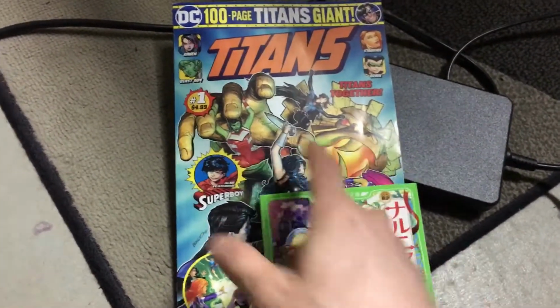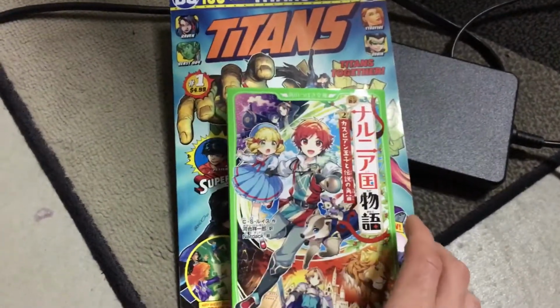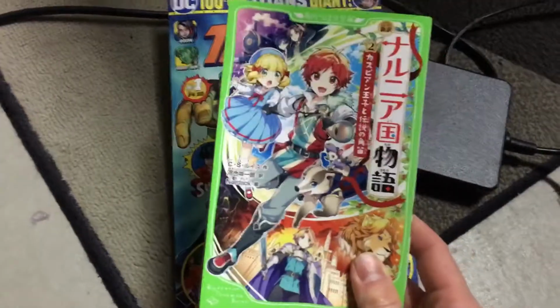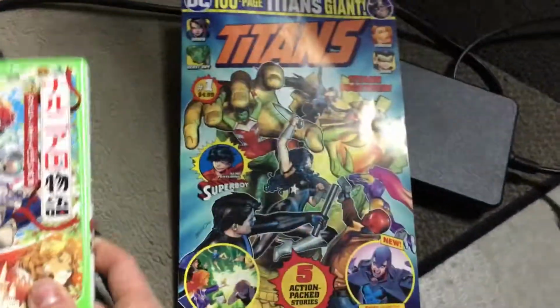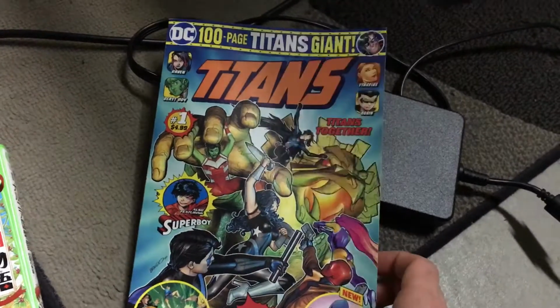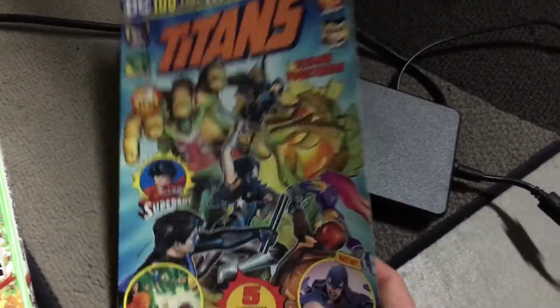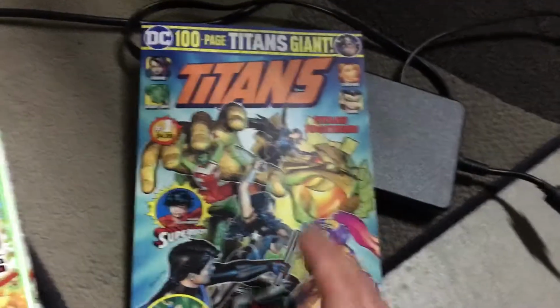Still working my way through my Walmart comic spending spree, and I got a Christmas present. I think I'll talk about this second, since I'm mostly just going to be talking about the illustrations. So this is the Walmart Titans 100-page comic giant, number one. I am so happy with DC for doing this.